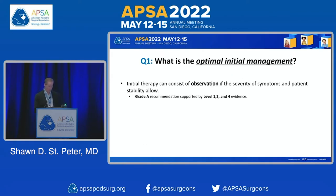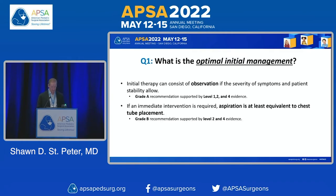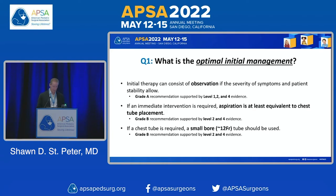So to answer question one, the initial therapy can consist of observation if the severity of symptoms and the patient's stability allow, which they typically do, which is a grade B recommendation. If an immediate intervention is required, aspiration is at least equivalent to a chest tube placement, which is a grade B recommendation. And if a chest tube is required, a small bore is all that needs to be used.